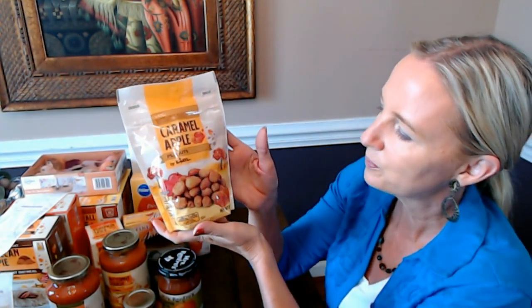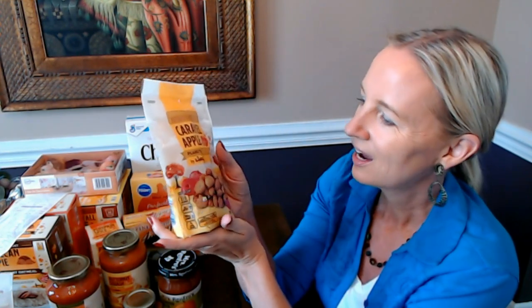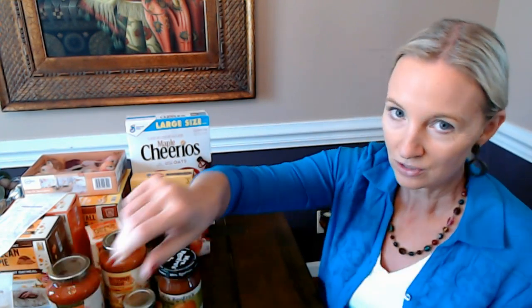Little caramel apple peanuts. That's an 8-ounce bag. And they look so yummy. They have so many good treats for fall. But I didn't just get treats. I picked up some of the other stuff that they have too.